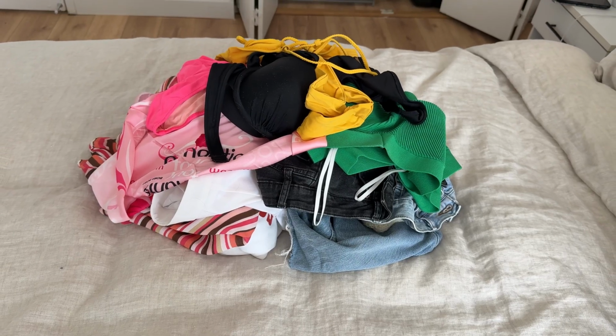All right, that concludes this closet, and we got rid of a lot more than I expected to, so I'm feeling pretty good about it. Let's move on to the next area.